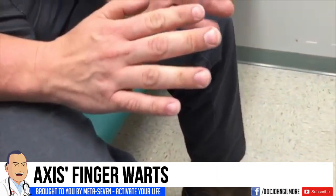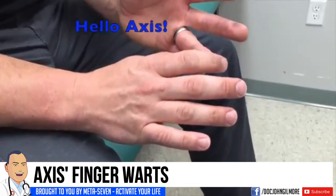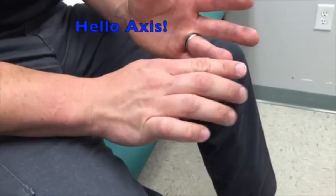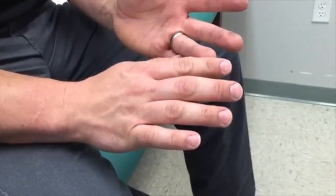Hey, guys. I'm here with our patient, Axis. We're going to call him Axis because he's a deer hunter, and he's going hunting this weekend. He's going to shoot at some Axis deer, right? Yep. All right, so you have some warts on your fingers here, and we're going to treat them.